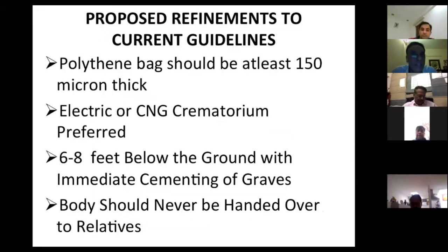What I have read out is predominantly from the Indian guideline. Some refinements have been proposed by many organizations. The Indian guidelines have not mentioned the polythene bag, but the Chinese guideline clearly mentions that the polythene bag in which the dead body is wrapped should have a thickness of at least around 150 micron.